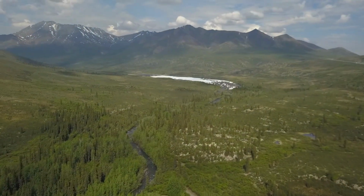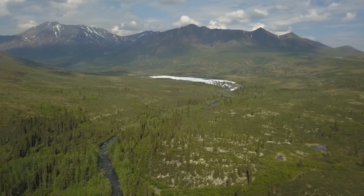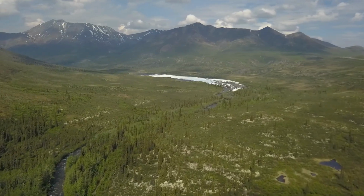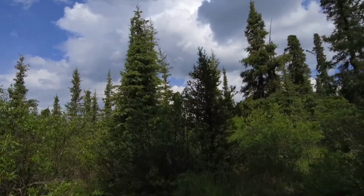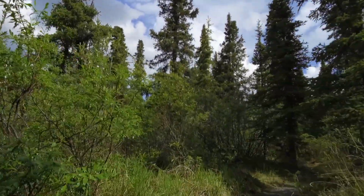After looking around the interpretive center for an hour or so, we decided we'd stretch our legs a bit and go on a bit of a hike. The hike would take us all the way along this river up to that ice field up there. A couple of kilometers up, a couple of kilometers back. This is not a strenuous hike, just a little walk back through the bush. Takes you down to the creek.